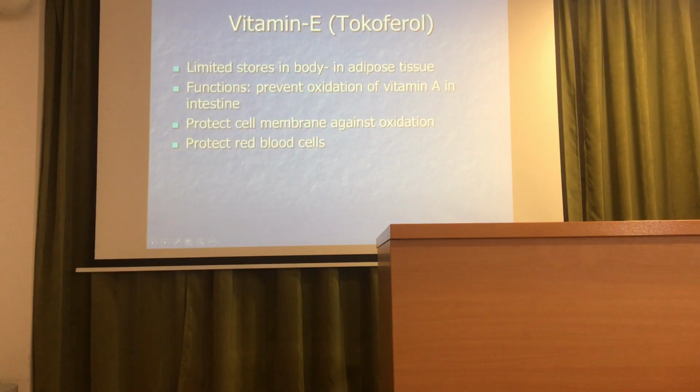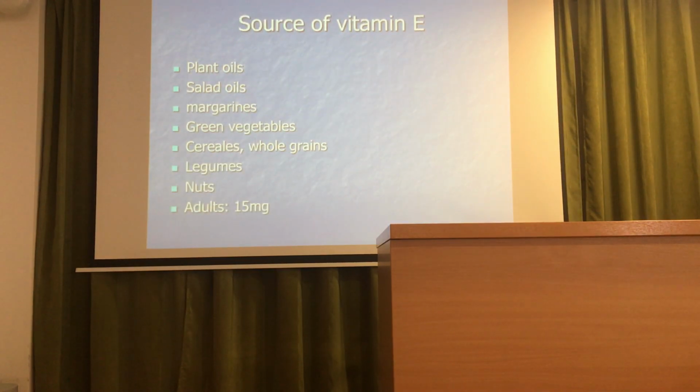So vitamin A is in tocopherol, with limited stores in the body, rather in the adipose tissue we can find. Function: prevent oxidation of vitamin A in the intestine, protect the cell membrane against oxidation, protect red blood cells. So it's an antioxidant. It's a very important antioxidant, the tocopherol, the vitamin A.